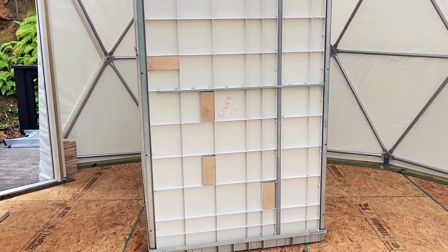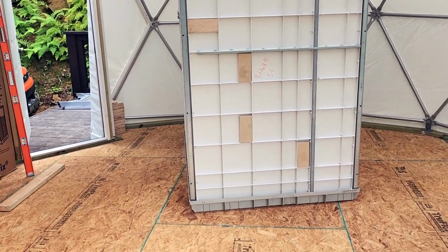Today is really important. We're talking about the layout of the Dome. We're trying to build out our bathroom and our kitchenette.